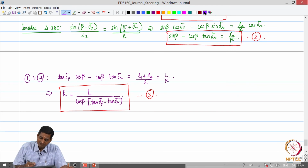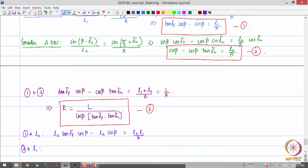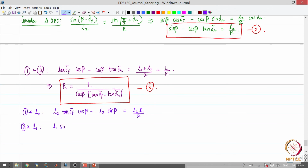So for getting the equation for beta, let us first multiply equation 1 with L2. So what do we get? We are going to get L2 tan delta f cos beta minus L2 sin beta is going to be equal to L2 L1 by R. Then we multiply equation 2 with L1, right. We get L1 sin beta minus L1 cos beta tan delta R to be equal to L1 L2 by R. Now you can immediately see that the right hand sides are the same. So you subtract the 2 equations.